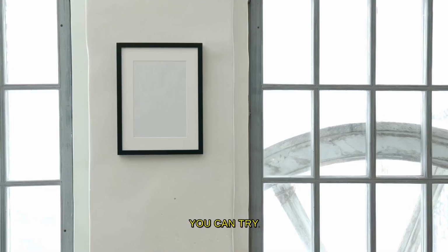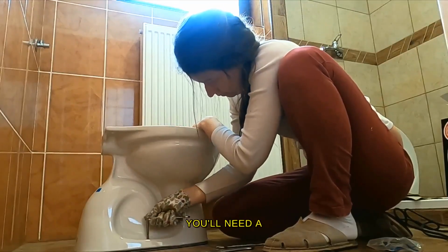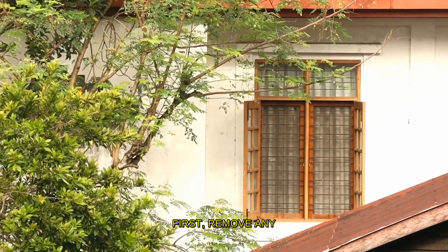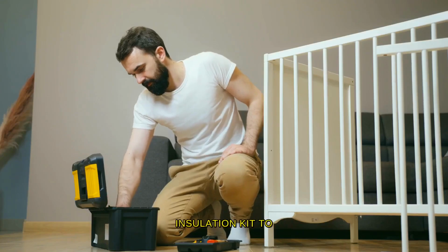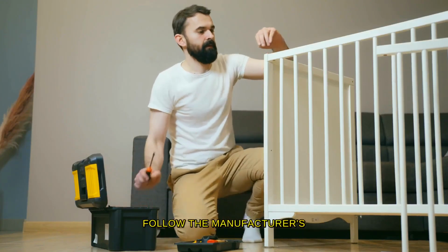In that case, you can try using window insulation kits, which can help reduce heat loss and keep your home warm and cozy. To install a window insulation kit, you'll need a few simple tools and some patience. First, remove any old caulk or debris from the window frame using a putty knife. Next, apply the insulation kit to the window frame, making sure to follow the manufacturer's instructions.